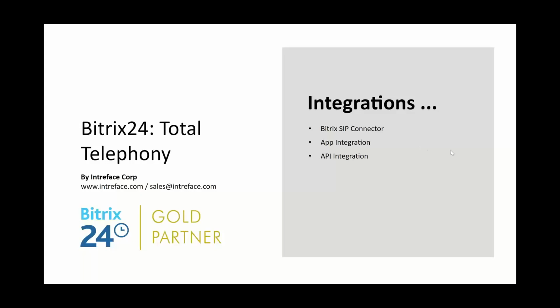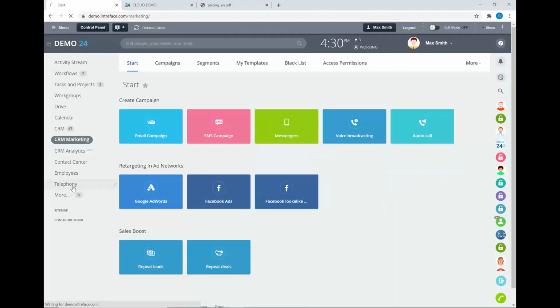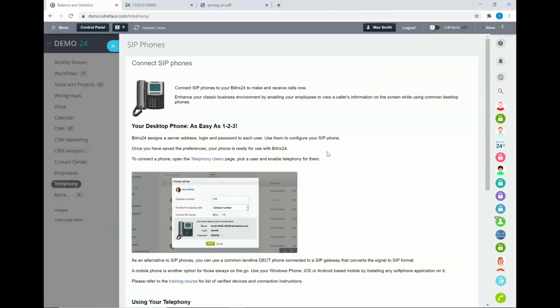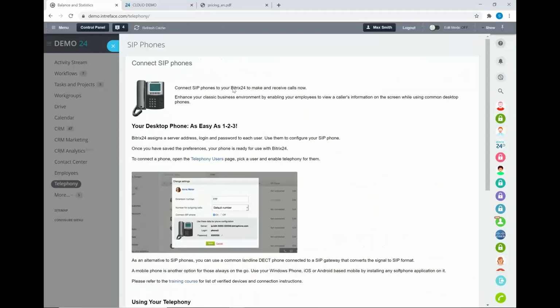Okay, so the first section to look at here then, if we just go back to our system, is to integrate with the SIP phones. So one option we have is to connect with a SIP phone. This is also known as a VoIP or a USB phone. So SIP phones plug in and go. You can make and receive calls from your desktop phone and then transfer using the built-in Bitrix phone system. So there's information in here about how you can set up the SIP phones in the system.